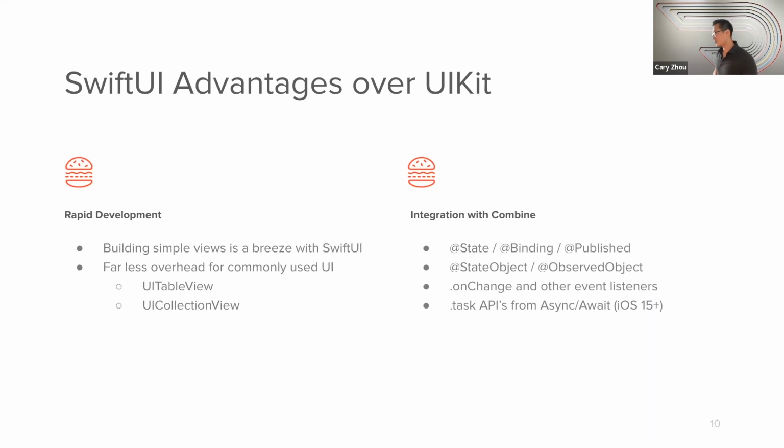In addition to that, we also have amazing integration with Combine. For disclaimer purposes, only the Published property wrapper here is actually part of Combine. Everything else is just convenience methods that Apple has given us so that SwiftUI feels like it's integrated deeply into the Combine ecosystem. Now for State, Binding, and Published, this allows us to kick off these values and we can observe them if we choose to, and StateObject and ObservedObject do exactly the same thing.